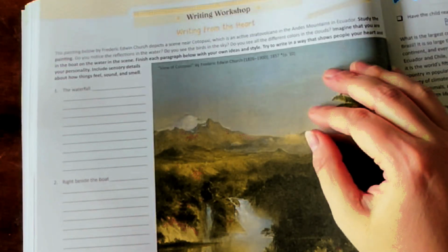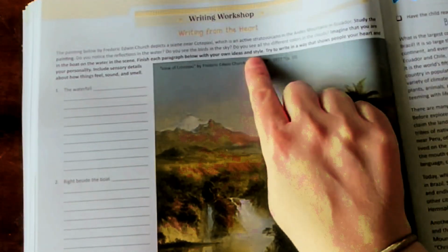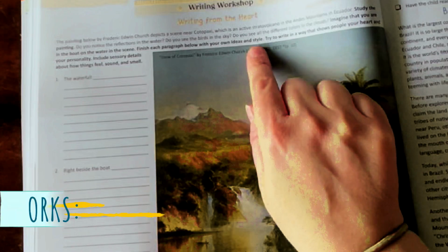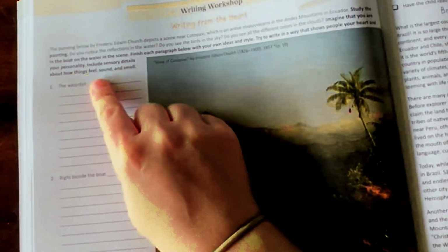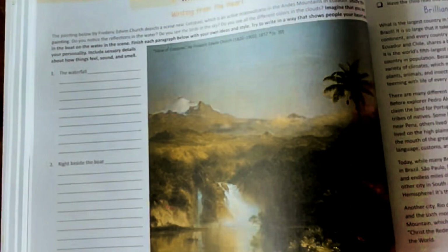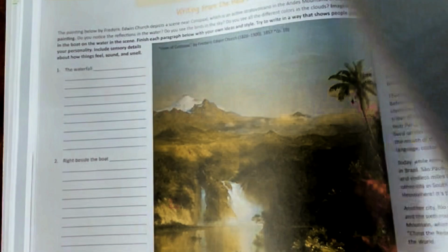Okay, writing from the heart, the painting below, finish the paragraph with your own ideas and style. Well, what's style? This is the type of thing, again, that IEW teaches. Here are style techniques. The Good and the Beautiful isn't teaching this. Try to write in a way that shows people your heart and about how things feel, sound, and smell. Again, what if you have trouble expressing your own thoughts? We need some techniques here. We need some style. How do you write with style? This is very ambiguous instruction.